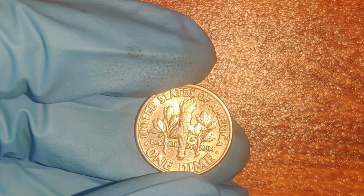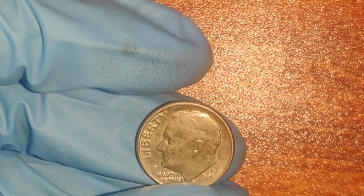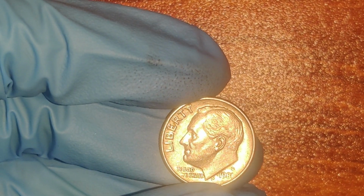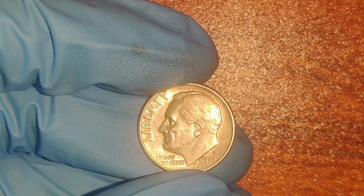At first glance, the 1981 D-dime doesn't seem any different from others in the series, but this is where things get interesting. While millions of these dimes were produced in 1981, a small number of them contain a significant flaw, making them extraordinarily rare and valuable.